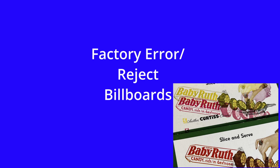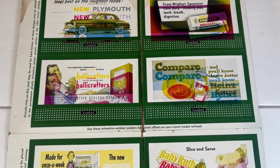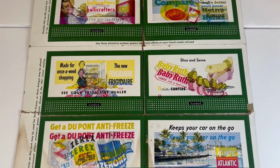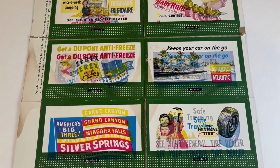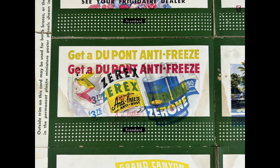Factory error / reject boards. As most of you guys know, I love factory error and reject post-war Lionel trains. Finding a set of Lionel billboards that were misprinted just made my day. Let's take a look. What I love about this set of billboards is that it gives a glimpse into the printing process of the boards.